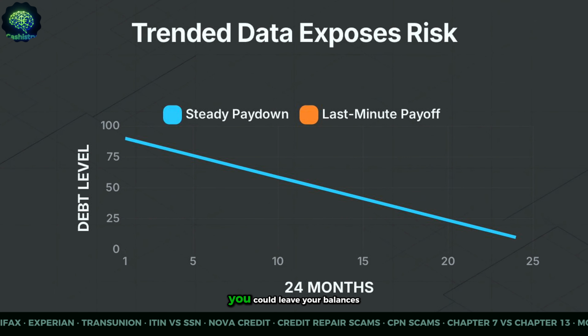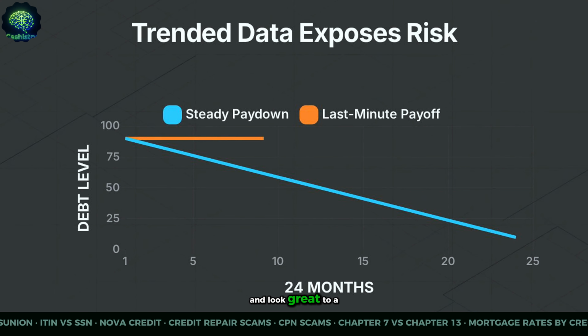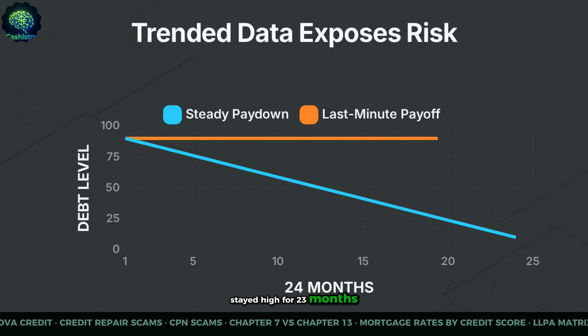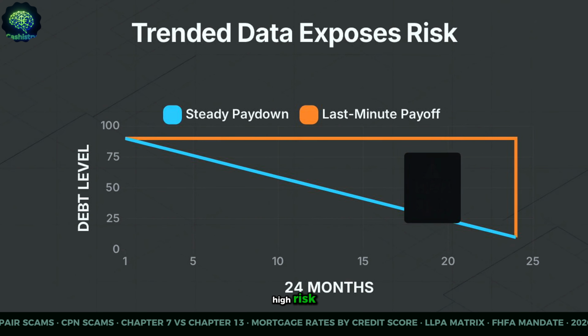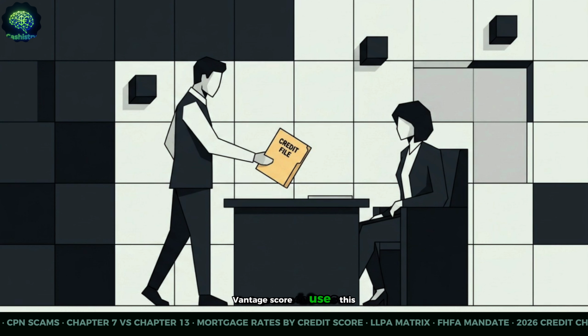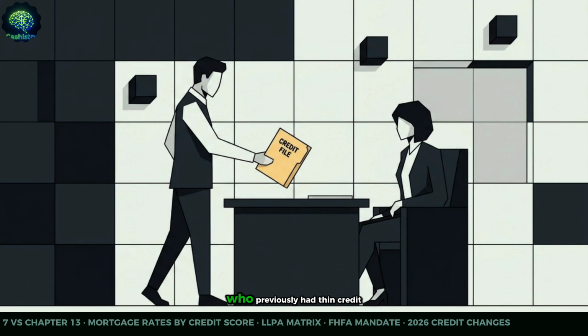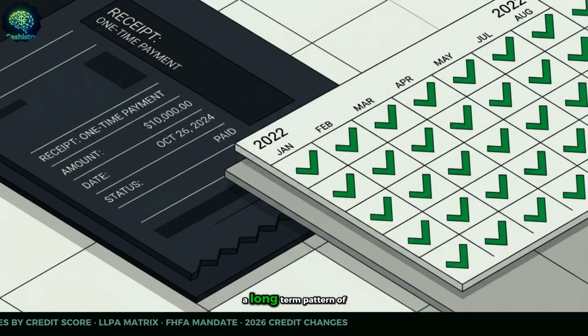Under the old rules, you could leave your balances high all year, pay them all off right before applying for a loan, and look great to a lender. Today, because the algorithm sees that your balances stayed high for 23 months and suddenly drop down at month 24, it flags your profile as high risk. VantageScore 4.0 uses this exact same trended data approach to evaluate millions of people who previously had thin credit files, giving them a score they couldn't get before. Under these 2026 rules, a long-term pattern of consistency mathematically overrides a one-time massive payoff.